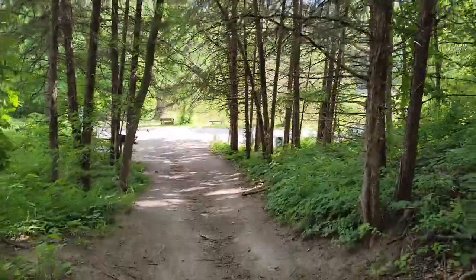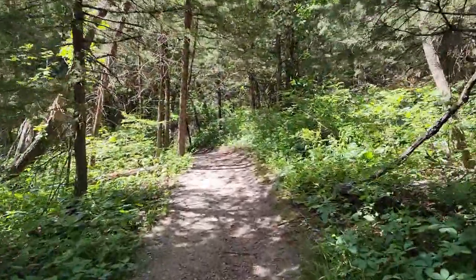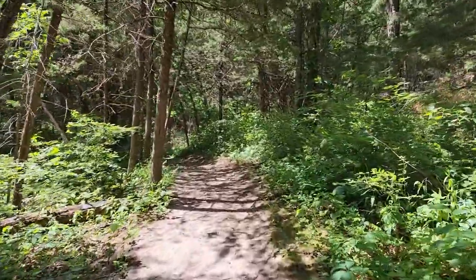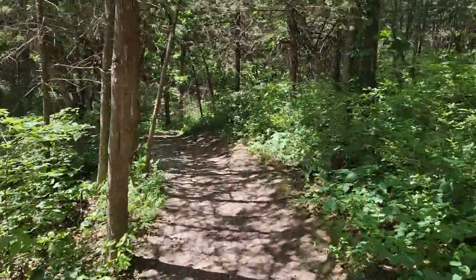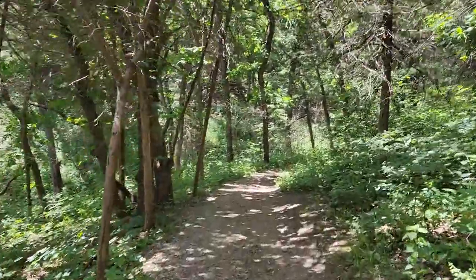Yep, and here it is, the end of the trail. All right, so the trail, I'm not going to say it's completely leveled off, but it's not hard at all, just nice and clear. Nice batch of woods here to run around in.